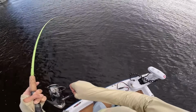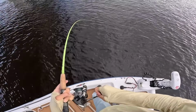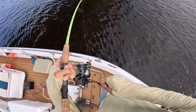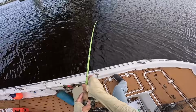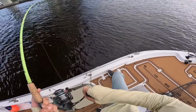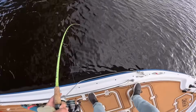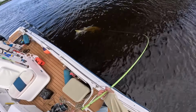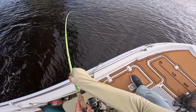Oh, I missed catching snook, dude. Oh, this is awesome. It's been too long. It's probably been like a month and a half since I hooked into a snook. Oh, look at that dinosaur right there. That's a good one.